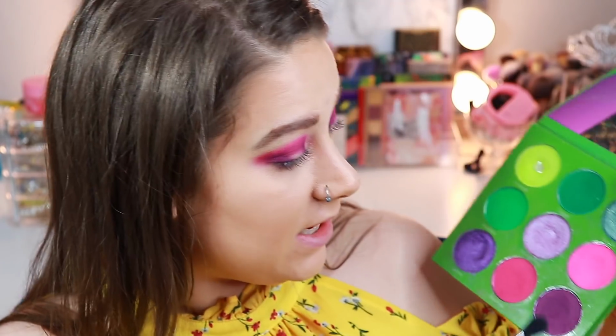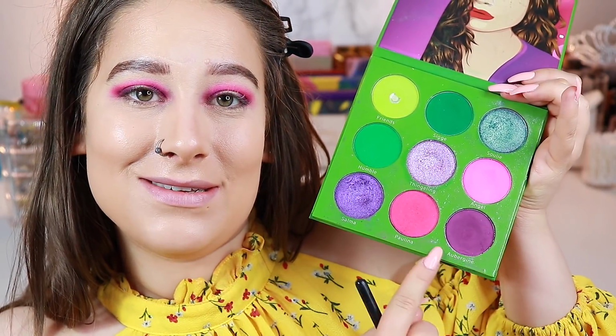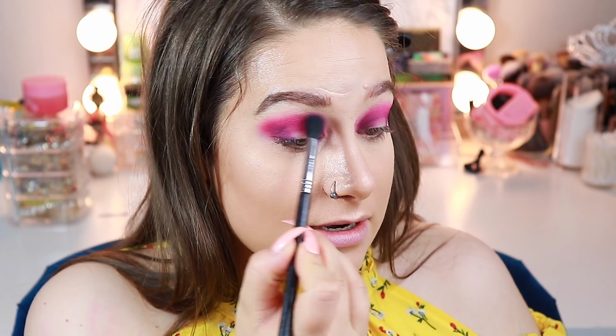I'm gonna take the shade Angel now. Still didn't hit pan. I started focusing my brush right here instead, because I don't want to hit pan in this palette. Tapping the brush off, and then I am just gonna blend it out.